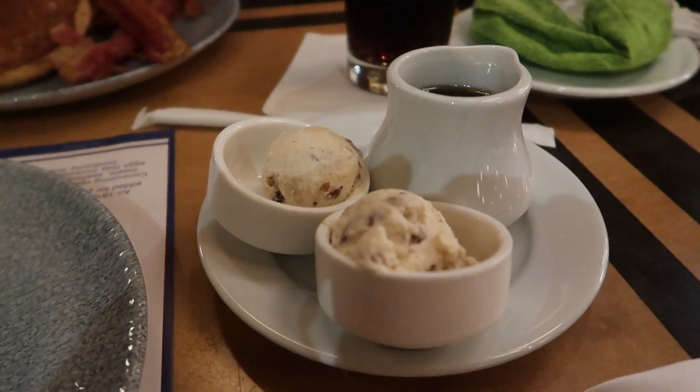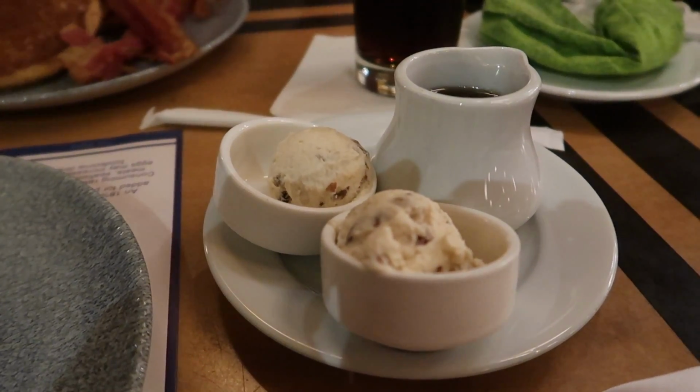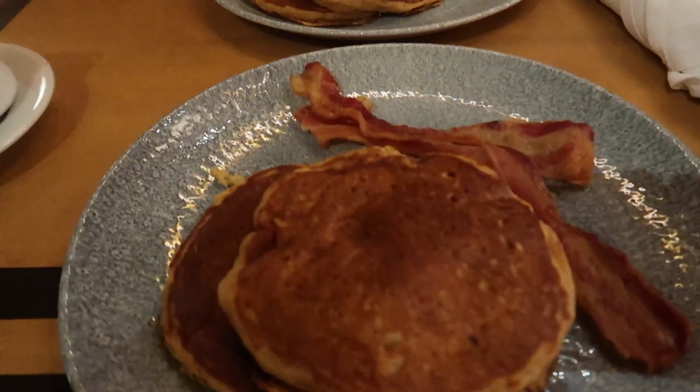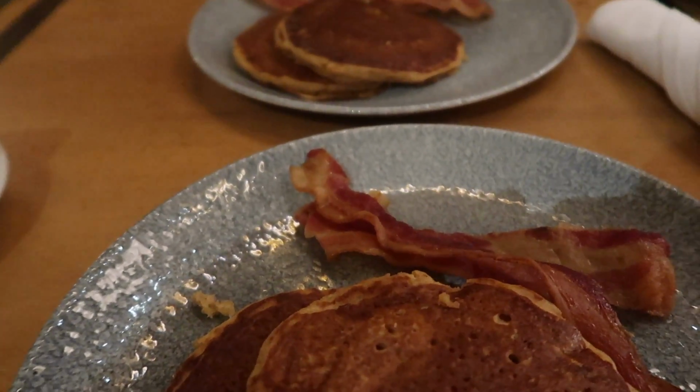The butter did have nuts in it, so Jen had to ask for some regular butter. Thank you so much. Because we all know she can't have nuts. So here it is split up. I'll tell you, this is a lot of food. This is more than enough for me. And you're right, it smells like Christmas.